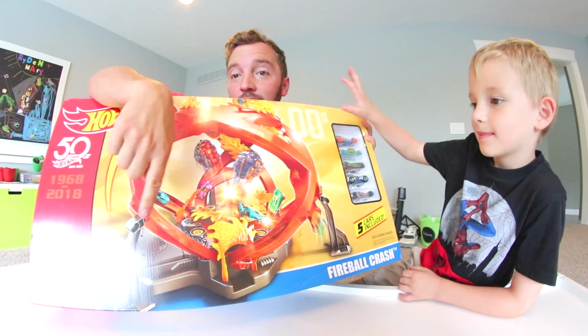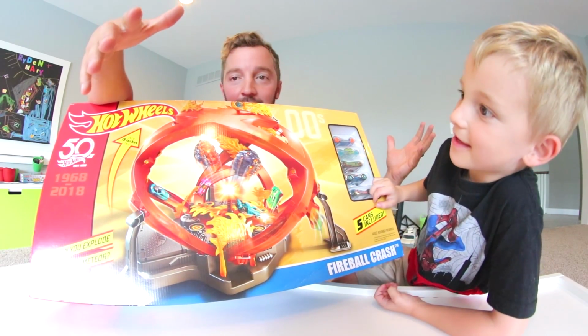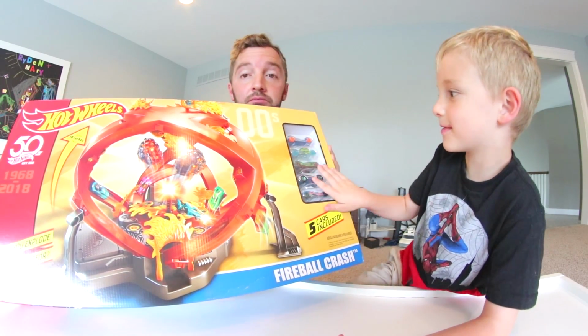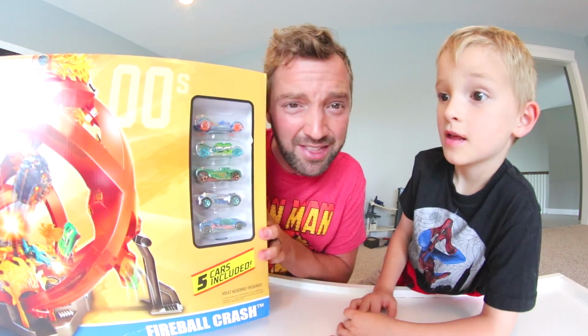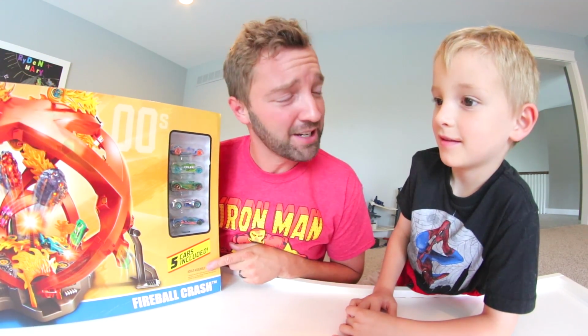Okay, so here's a drawing of what the track looks like. It looks like a big ball of fire and cars. Yes. Which, it looks fun. The white thing you see is the actual car that comes with it. Normally Hot Wheel tracks come with like one, maybe two. This comes with five, I think. I didn't actually count. It comes with five. It does. I counted now.